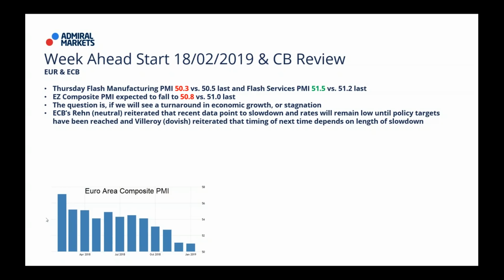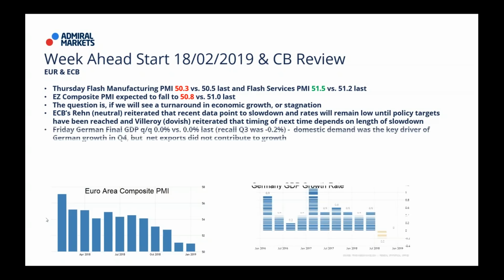Question is actually, is inflation rising or is it falling? If oil is coming off, it's going to be difficult for inflation to actually rise. And then we had Villeroy reiterating that the timing of the next rate move depends on the length of the slowdown. And that's exactly right. The market is going to be focusing on, hey, is there any data coming out that's pointing towards it's going to be less worse in terms of its current development? Less worse is already good and the euro might bounce then.